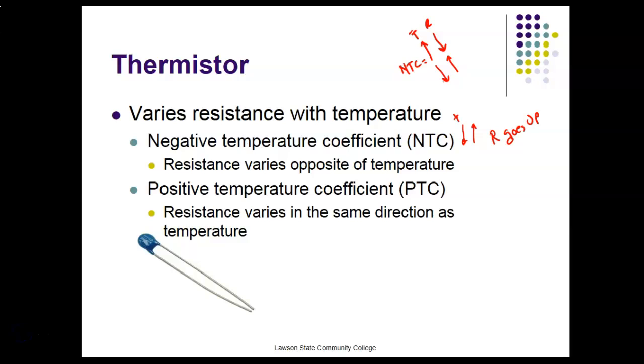Their resistance, they're definitely going to be rated in wattage. And then of course they are going to be rated in a tolerance. And then they're going to be rated in degrees. What degrees range are they set up to handle?